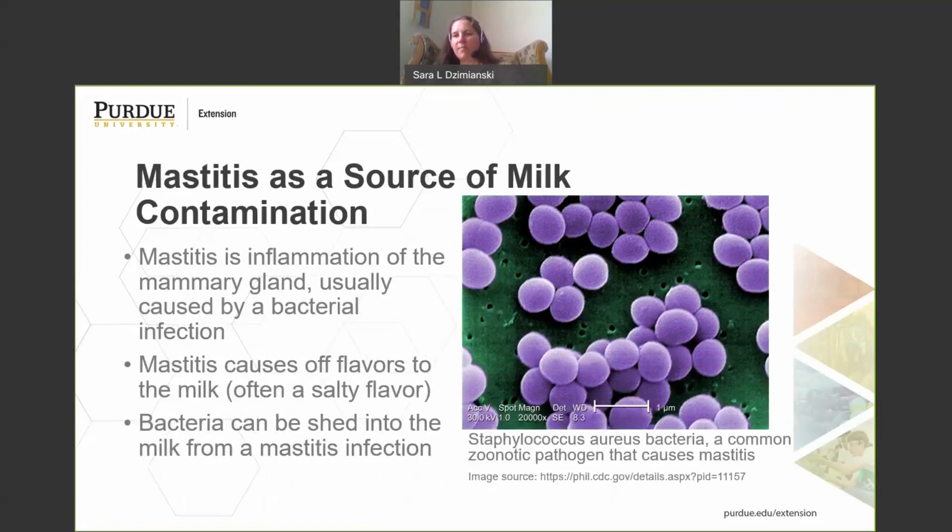Mastitis can be a major source of contamination of milk. To begin with, you really don't want to be drinking milk from an animal that has mastitis. You're going to have bacterial shedding of the mastitis organism into the milk, and your milk's just not going to taste good. Because of the inflammation, you're going to have a lot of serum going into the milk, and that's going to give it a salty flavor.